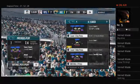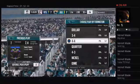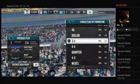To play in a tightly contested first half. Back with more from Jacksonville. Don't go anywhere. We'll be back after this.